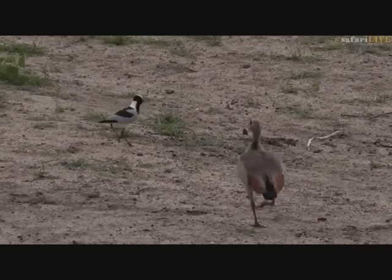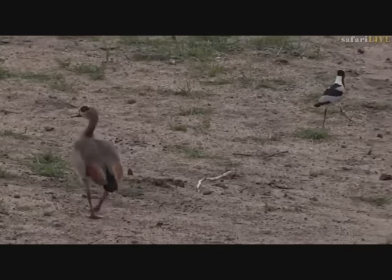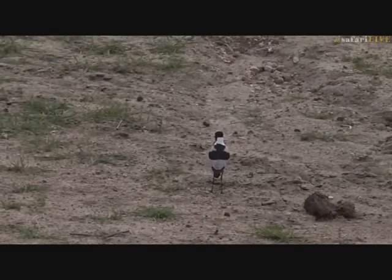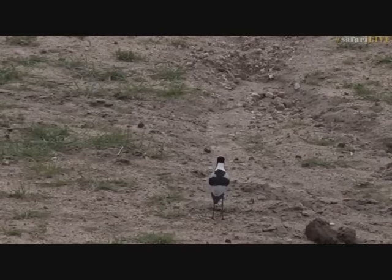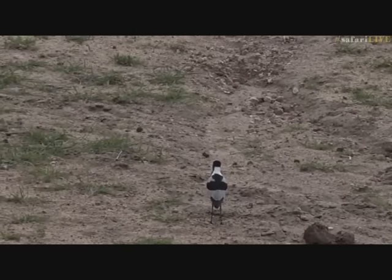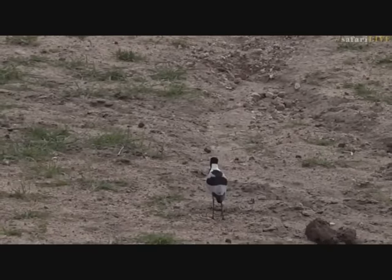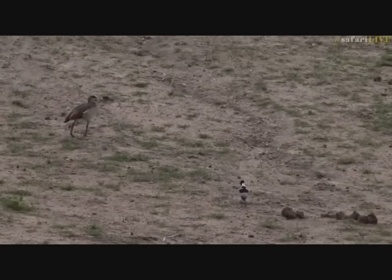Blacksmith lapwing. Protesting furiously at the presence of the goose, despite the goose's complete harmlessness to the blacksmith lapwing. They're called blacksmith lapwings because their chirping sounds like supposedly the sound of a blacksmith's workshop. So basically the banging of an anvil or a hammer on an anvil. Very, very vocal birds. Also quite pretty birds, underappreciated perhaps because we see them all the time.